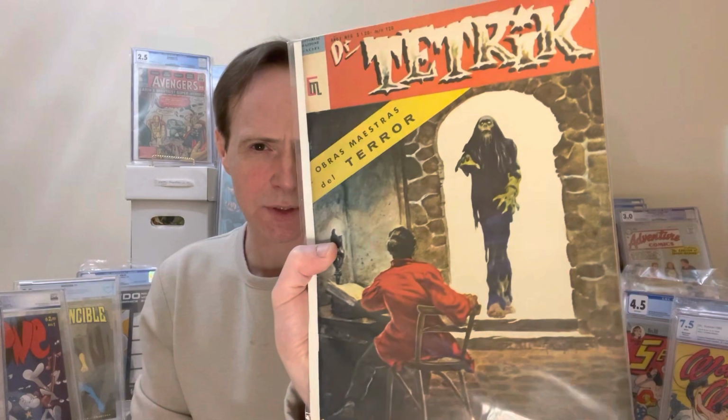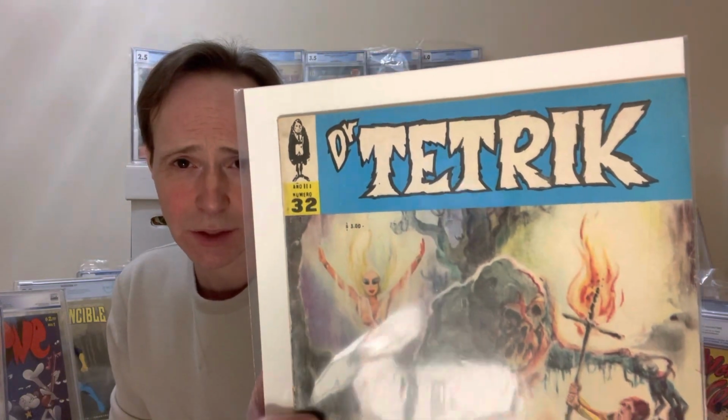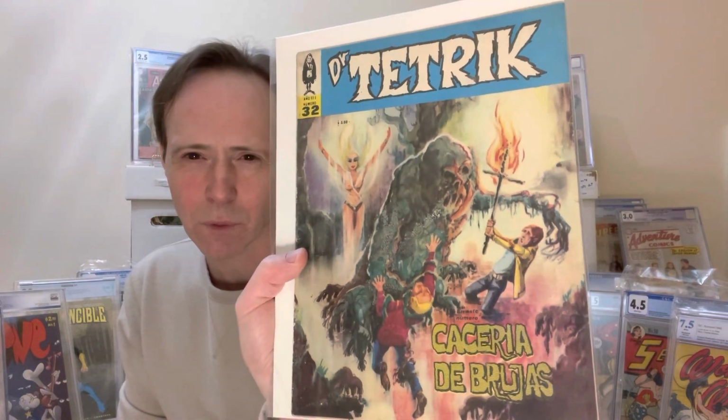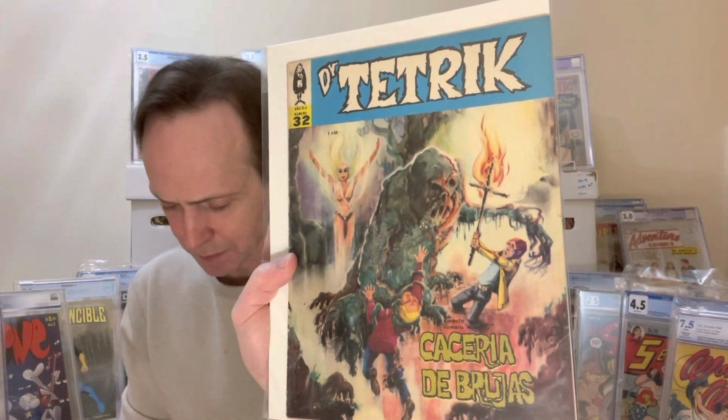And sometimes, these ones actually were the same as the US in terms of the covers, but sometimes they would have unique covers. And I do believe Dr. Tetrick is Eerie because if you look at this number 32, you'll notice that's Cousin Eerie up there. But it's a different cover than anything that was in the US. So that's kind of cool. When you get these foreign editions that have their own special covers, it's kind of cool. And it's a really nice cover.